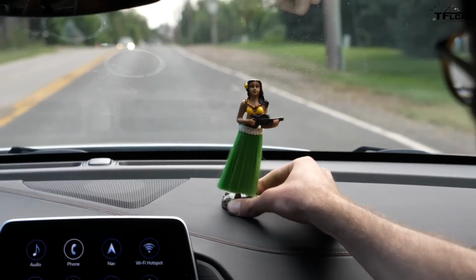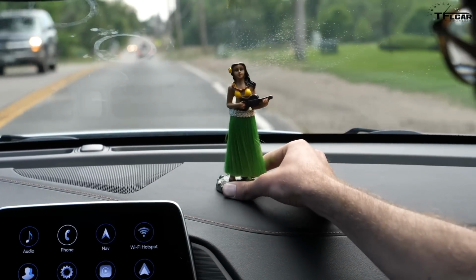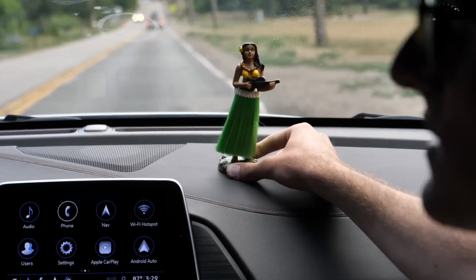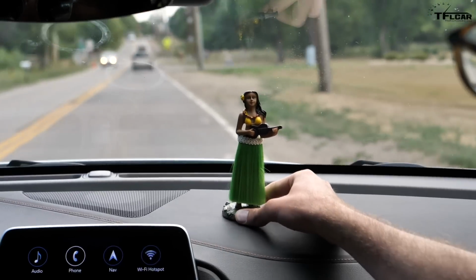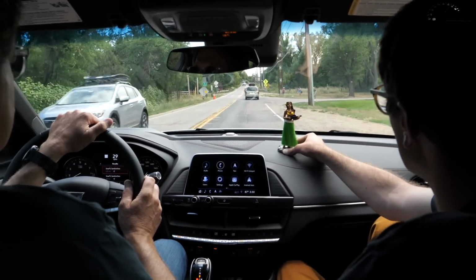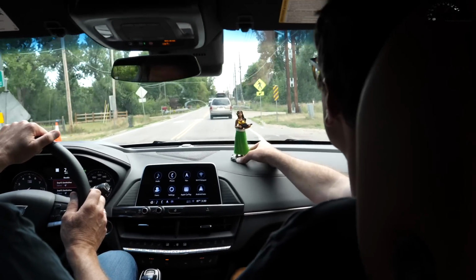This is our Hula girl test. The more she dances, the worse the ride. She's not dancing that much. I'm gonna give that a 2, dude. 2? Yeah, 2 out of 10. Wow, that's very generous. You think it's more? Oh yeah, I think it's like a 7. Get out. It's a sports sedan. It's pretty rough, Dad. Okay, well, we'll agree to disagree on that one.